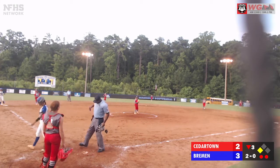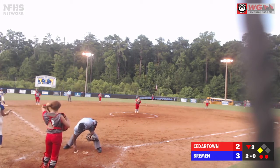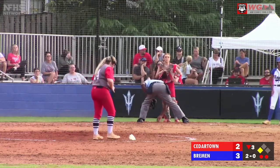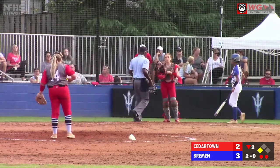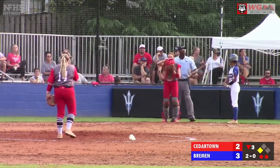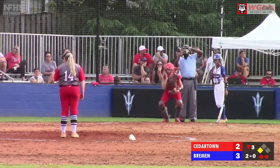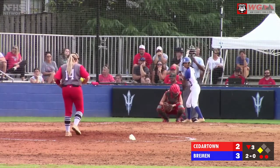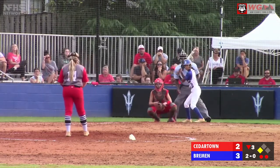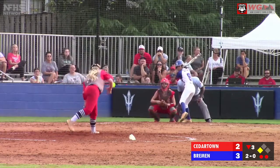Well, Taylor did a good job to get to it. And like we mentioned before, there's not a lot of room behind home plate here. And she got to it quickly and did kind of a sideways feed over there to Arp. And she had it in the glove, but the impact just knocked it loose. And there's not a whole lot you can do about that. 2 runs have come across in the inning.